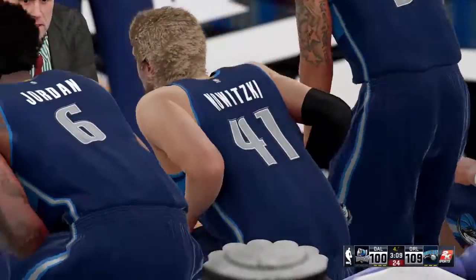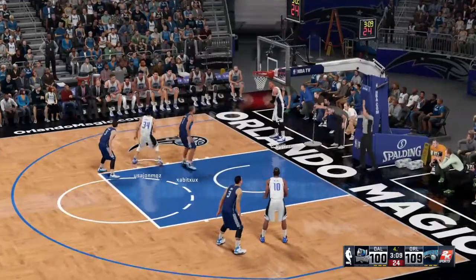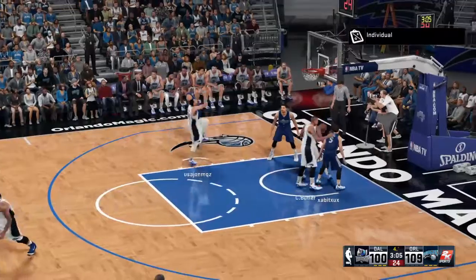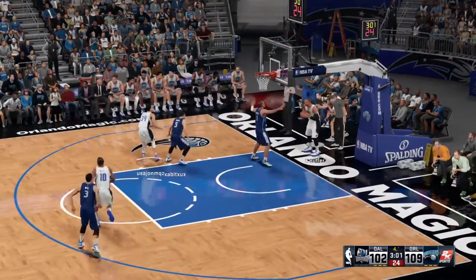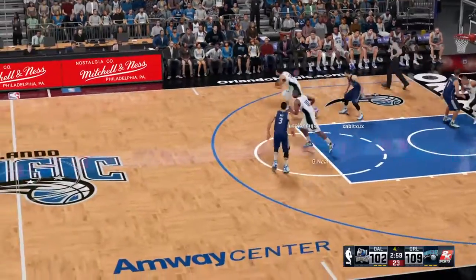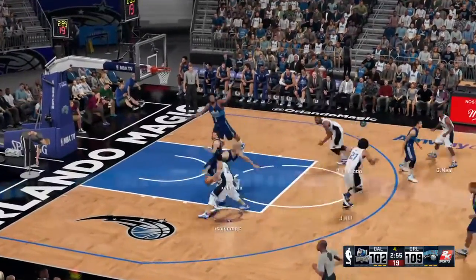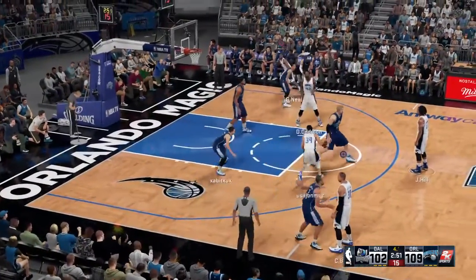So Orlando going with an almost entirely new group here. Dwayne Dedmon's checked in for Vucevic. Butler comes in for Gerald Green. Gary Neal's checked in for Victor Oladipo. And Harris subbed in for Mike Conley. Dallas also making some changes. DeAndre Jordan's checked in for Anderson. Hill comes in for Lance Stevenson. And Barea subbed in for Goran Dragic.